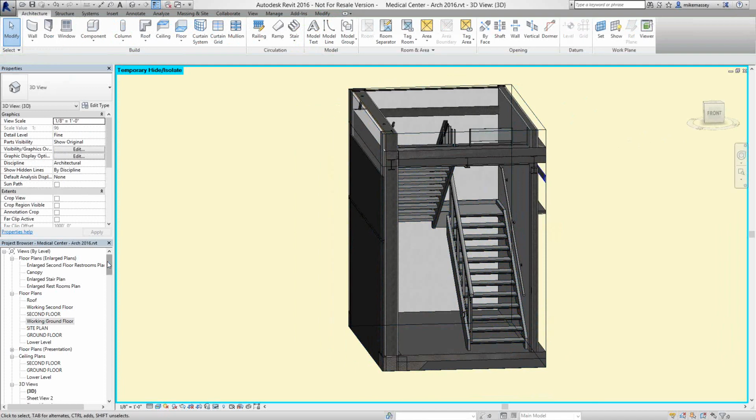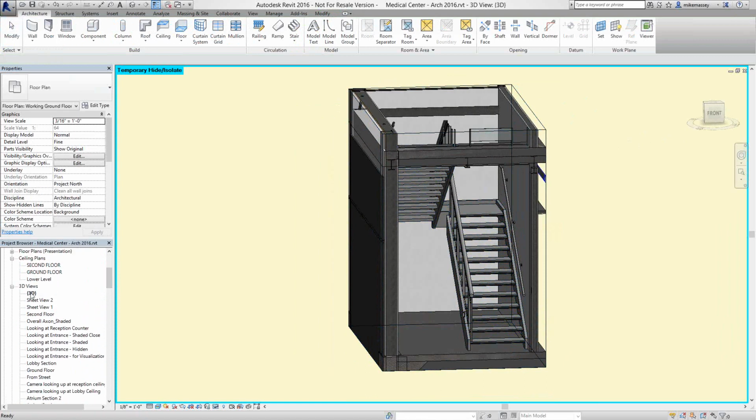So real quick, real easy, real fast as far as creating that 3D view. It is a 3D view. It just changed. I think it's just my default 3D view is what it's set to. So I just modified that, but I could rename this to whatever I want to keep this as, as far as 3D view of the stair or whatever I want to call it. But it's just real quick to be able to do that.